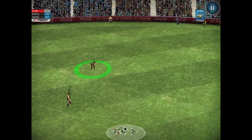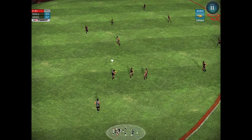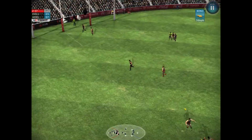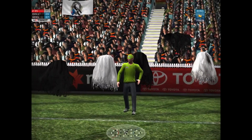And he does. Kicks it short. It's a good mark. He can play on if he wants to again. And he does. Kicks it inside the 50. It's a 2-on-2. And Dane Swan takes the mark. Now, he's been terrible today, Dane Swan. He missed that one from 4 metres out. But he gets the one from 30. And Collingwood, well, they get one back.